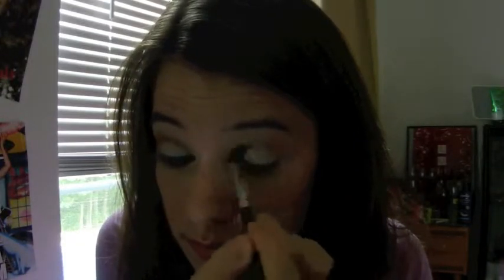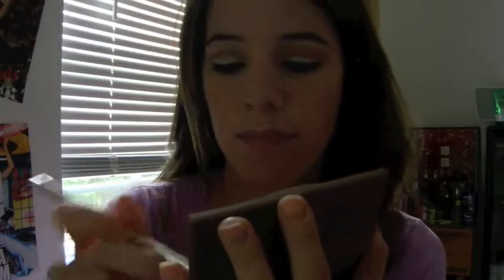And then I'm going to go back in with my crease brush, and I'm just not picking up any more product. I'm just going to blend that green into the crease a little bit. And as you can see, it's very bright and it needs something else. I'm going to pick up the color Faint, and I'm just going to dip my brush in there, and I'm going to put it in my outer corner.